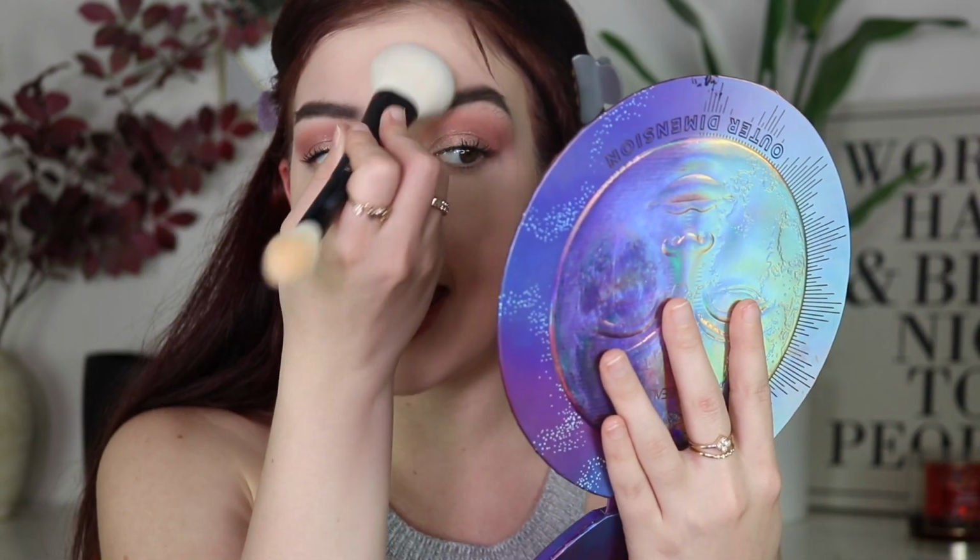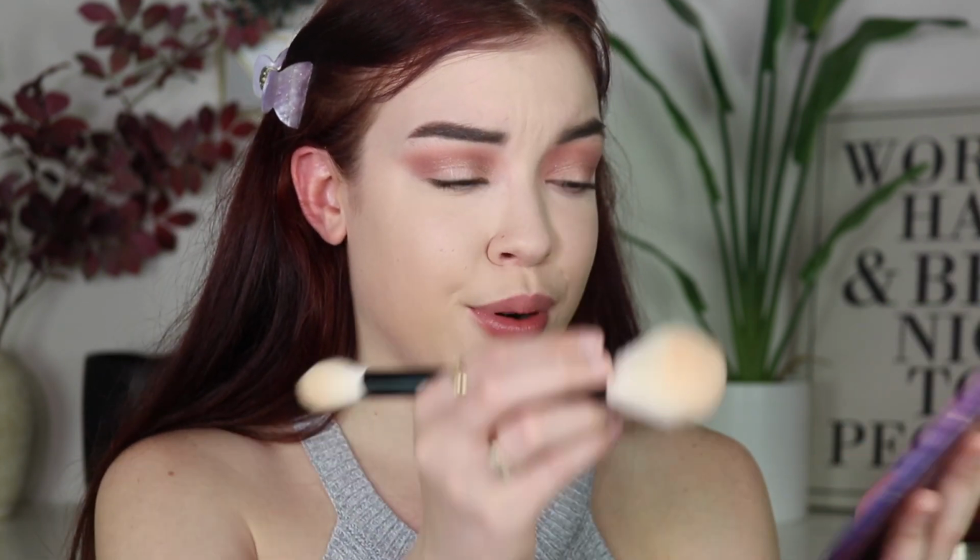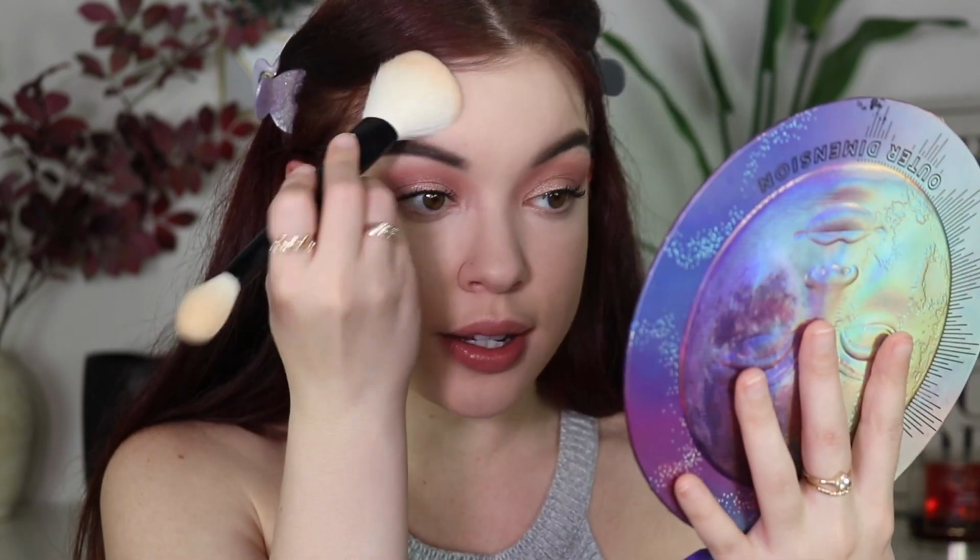No tea, no shade. I really love Manny's products, but for some reason this was just a product that I really didn't have my eyes on too much. And I got it in a BoxyCharm. Sorry, whoa. I'm so used to telling you guys I get products in BoxyCharm, but I got it in a mystery box from Lunar Beauty, and this is really pretty. Really pretty.